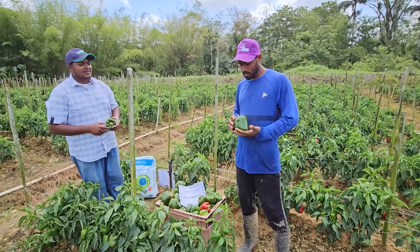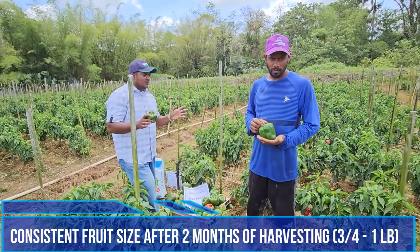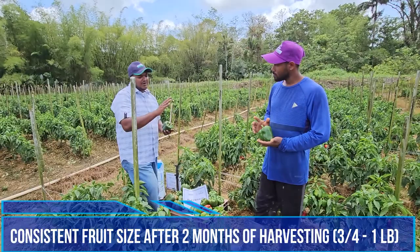So how long you harvesting now? About approximately 2 months. So this field is about 4 months old. We planted late December in the rain, it came into the dry, and it's still harvesting peppers roughly about 3/4 to about a pound in size.